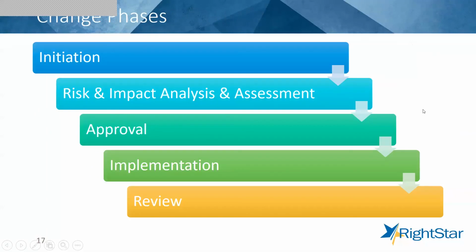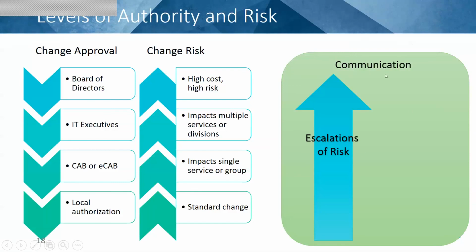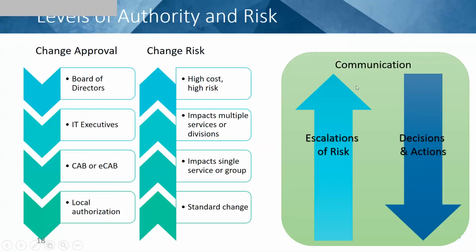I'm going to click past this for a moment and look at the levels of authority and risk. Obviously, as the risk increases, we do want higher levels of approval. If we are replacing an enterprise-wide application, for example, then certainly we would need higher levels of executive approval. As the risk goes up, we get decisions and direction from the top down. However, there's more of a focus on providing local levels of authorization and classifying the work that the development teams are doing as standard changes.